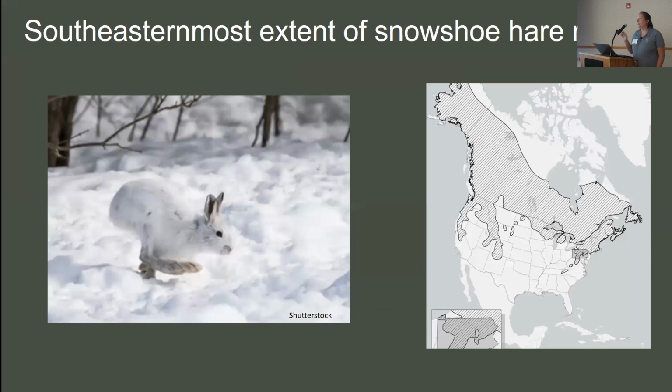Here in this region, we're at the southeasternmost extent of the snowshoe hare range. And snowshoe hares are one of about 20 species in the world that transition to white in winter for a camouflage benefit. That makes a lot of sense considering a lot of their range is north of us or in really high elevations out in the Rocky Mountains.